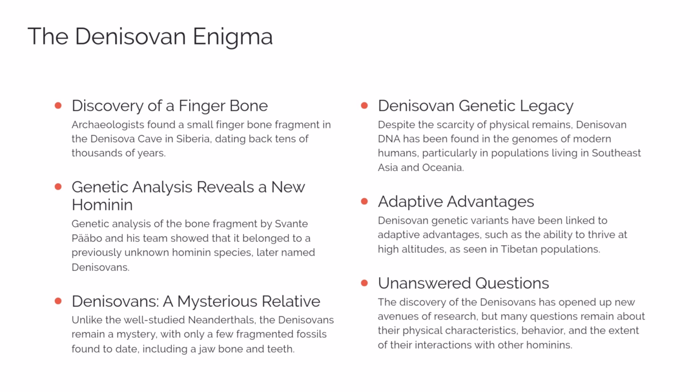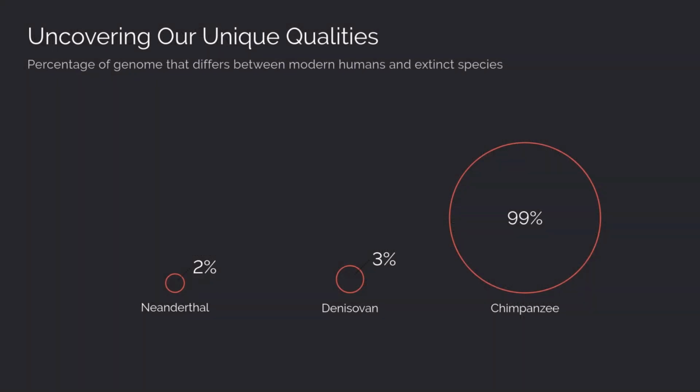So are scientists getting close to figuring out what those crucial differences are? It's like, well, imagine trying to find a few specific grains of sand on an entire beach. That's kind of what it's like. Okay, yeah, I see what you mean. So how do they even begin to narrow it down? Are there any promising leads in this genetic scavenger hunt?